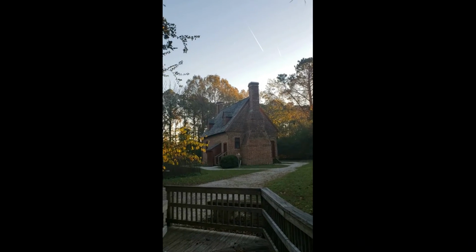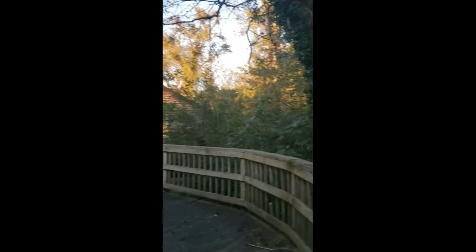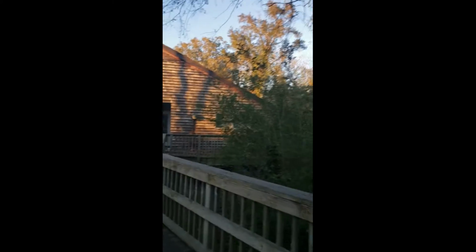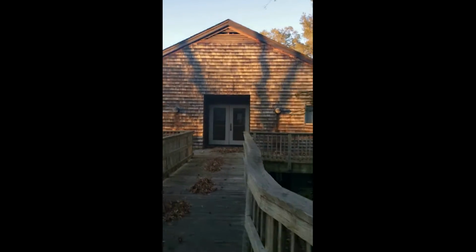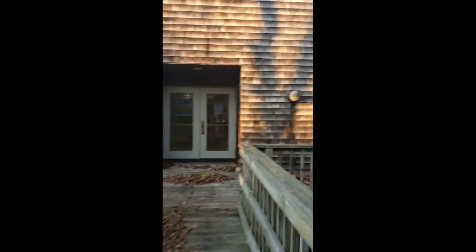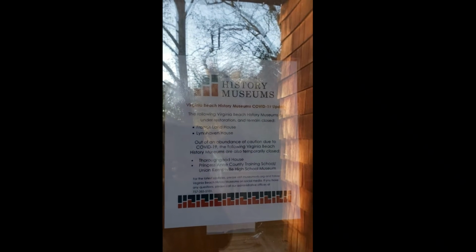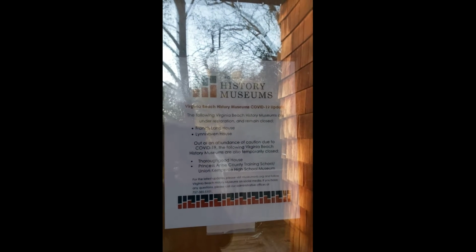So there it is. That is the Lynnhaven house. I'll just walk by the museum real quick just so you kind of see what I was talking about, the field. And you can see there's lights all over. I got a sign here, so you can kind of see the information they have right now. I don't think it's open.